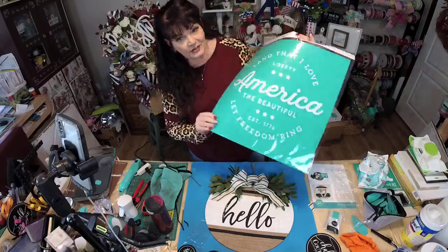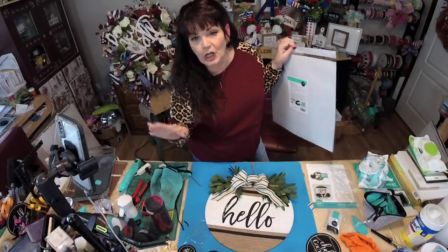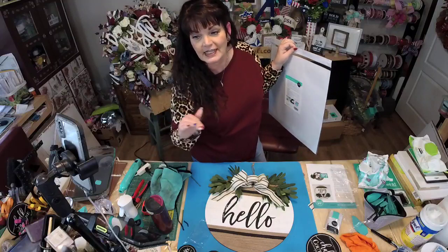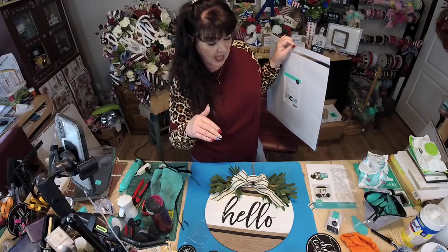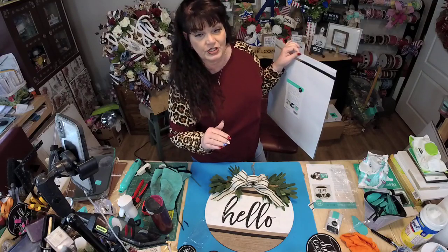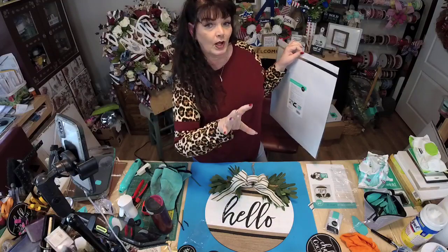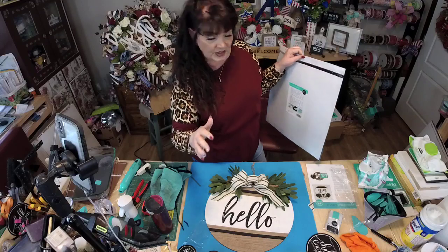So you may want to grab some other transfers. The back would look cute with a buffalo plaid pattern on it, to get a little really farmhouse, and then doing another transfer in the middle. So many different things you can do. Getting some wooden welcome words or the metal welcome words and putting that on with a pattern transfer. So many different things you can do.